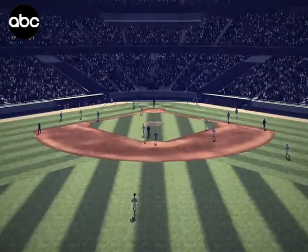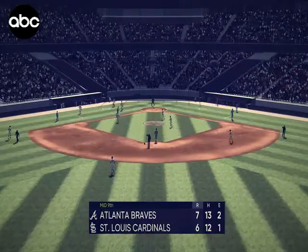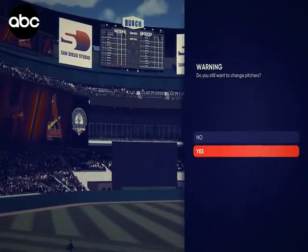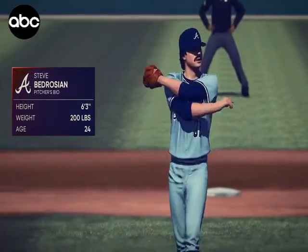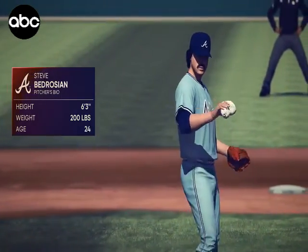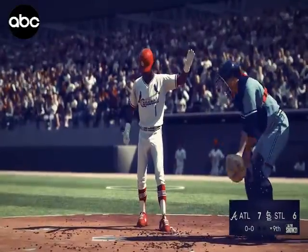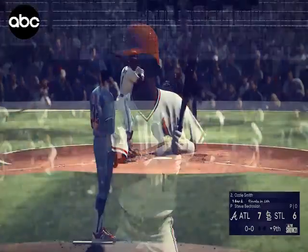Braves get a couple of hits here in the top half. Atlanta leads it 7-6, with the 2, 3, and 4 hitters set to kick off the bottom of the ninth. Steve Rosen takes the ball now in inning number 9, looking to close the door. So striding in to start the ninth is Ozzie Smith, and they could use a spark from him here.